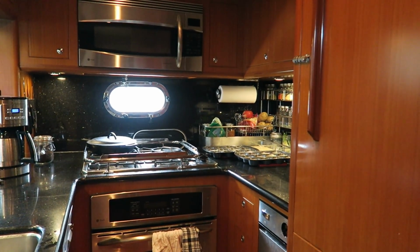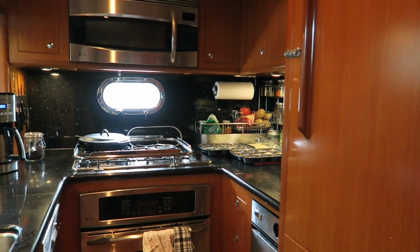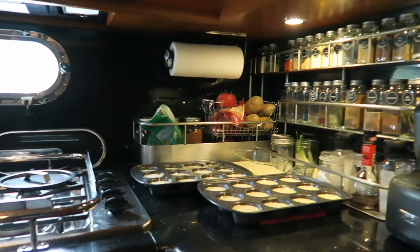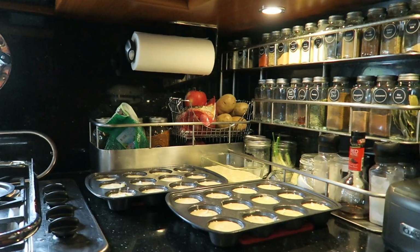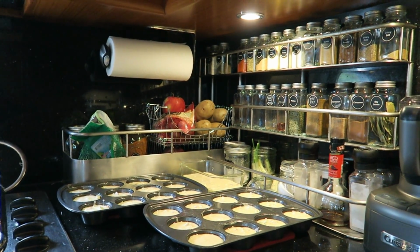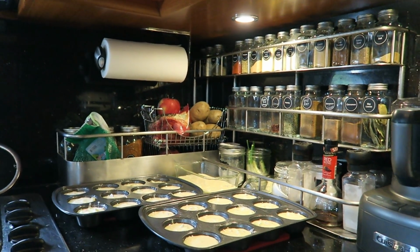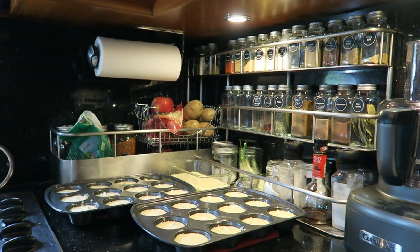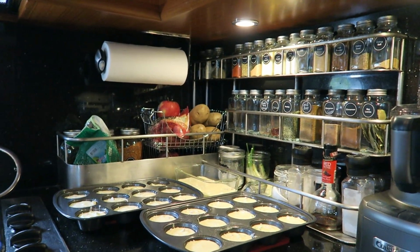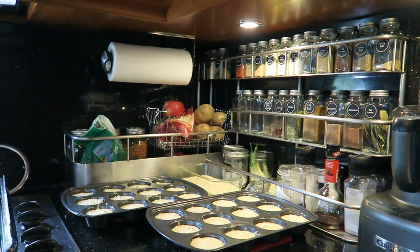My timing was a little off this morning. I wanted to make rhubarb sour cream muffins, but I didn't get to them in time. We have to get out of here because of the tide. We want to have the smoothest transition we can into the open ocean. I'm afraid to put them in the oven because I don't know what it's going to be like in the open ocean. So there they are sitting. Oh well, we'll see what happens.